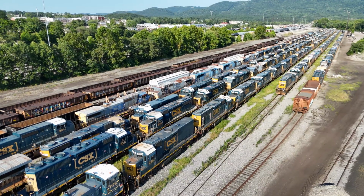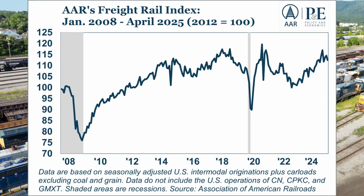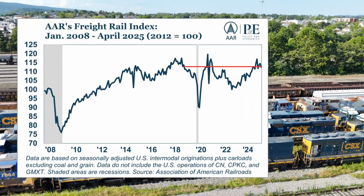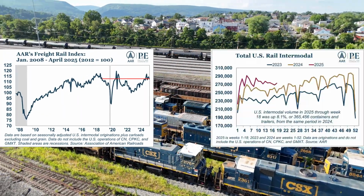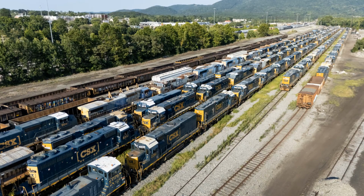Just like any other business, railroads experience fluctuations in traffic levels. Since the pandemic, railroads have struggled to return to pre-pandemic levels, but you can see that traffic is on the rise as of recently. When traffic levels are low, like during the pandemic, excess locomotives, often older, worn-down power like the -8s and 9s, are placed into storage.